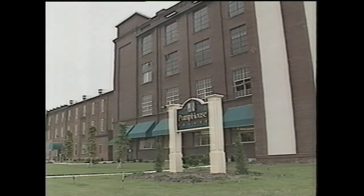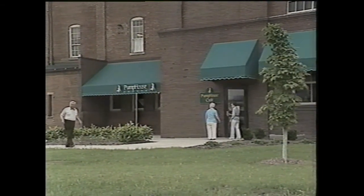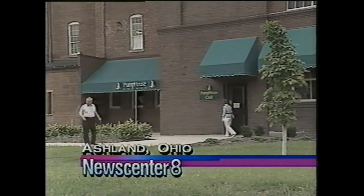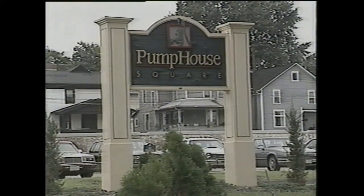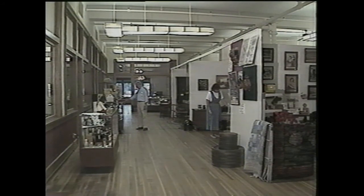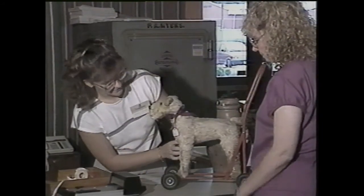There's been a rebirth in Ashland, Ohio. This used to be the headquarters of the town's biggest employer, the pump company. But when the pump company left town, the building was left vacant. Today, it's Pump House Square, providing a mall for dozens of antique dealers who attract their clientele from all over the Midwest. We do shy away from being a flea market or having just collectibles. We want to keep quality. I think that's our key word, quality, and we want to keep it that way.